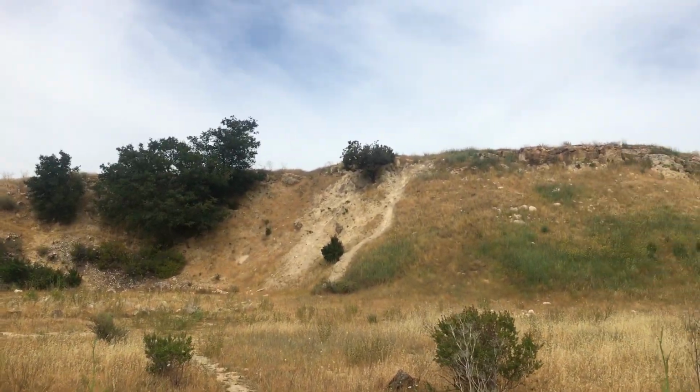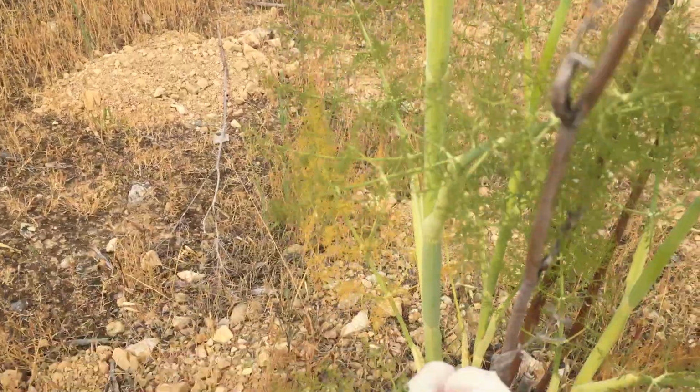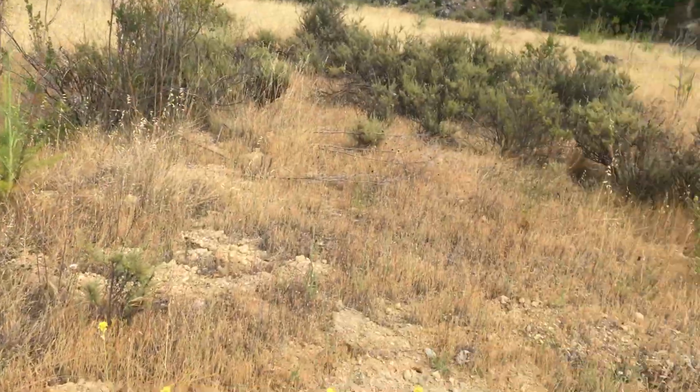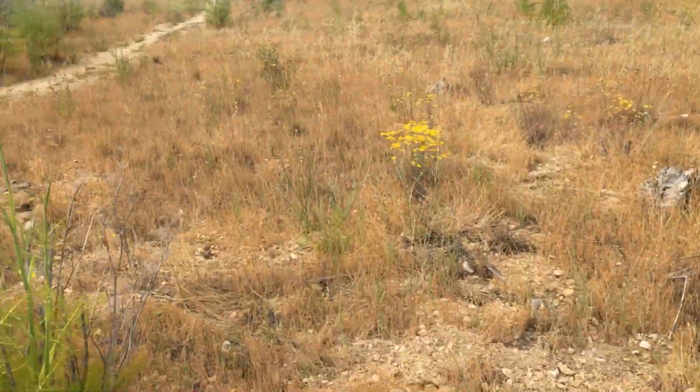And here's one of my favorite wildflowers up here. These are kind of rare. I don't see them all the time. That's a Mariposa lily, and they kind of grow one per stem, and they're popping up all over the place here. We've got some wild fennel.